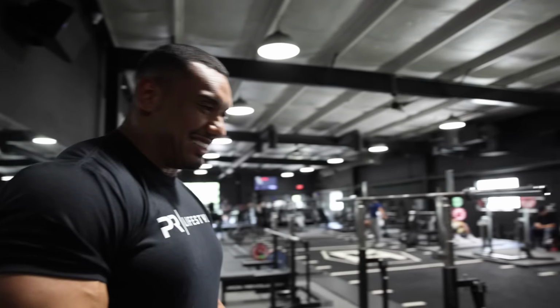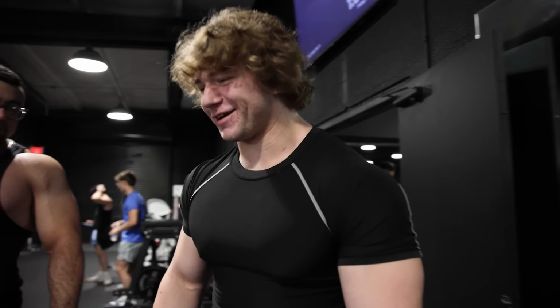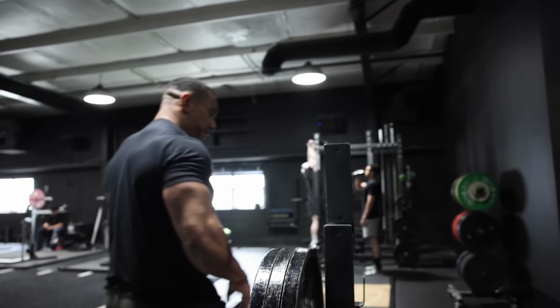Just a friendly reminder that Logan's 17. And this is not even half of his warm-up weight yet. Oh, yeah. We're not even halfway there for you yet, bro. It's good.